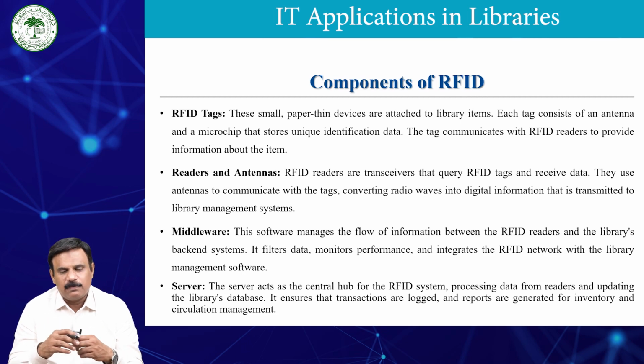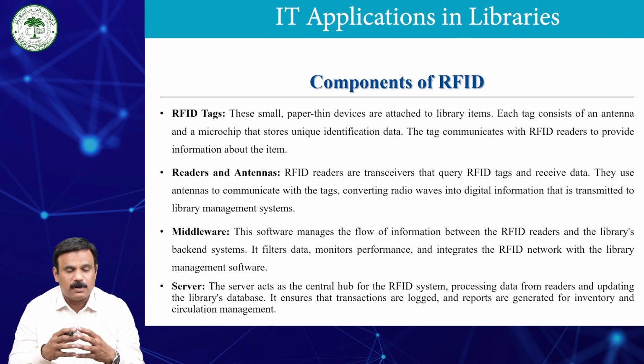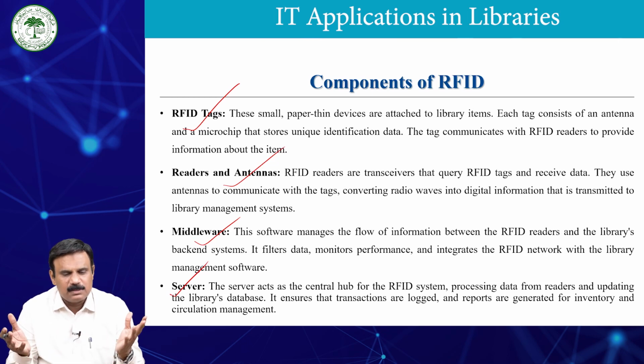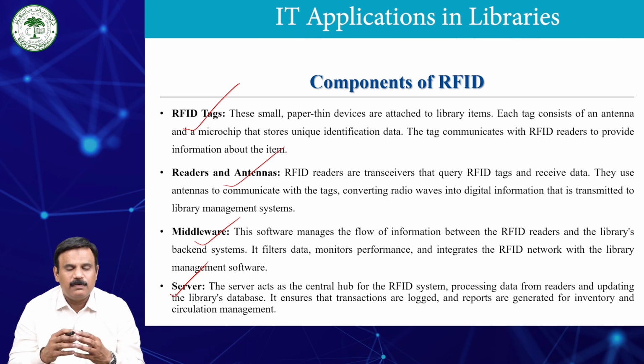Components of RFID. There are four major components of RFID. One is RFID tags, second is readers and antennas, then middleware and server. RFID tags are small, paper-thin devices attached to library items. Each tag consists of an antenna and a microchip that stores unique identification data. The tag communicates with RFID readers to provide information about the item.